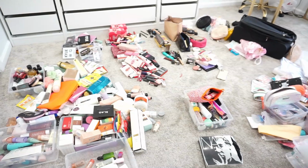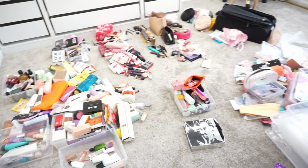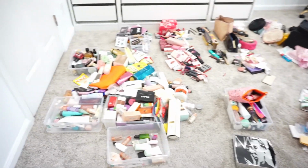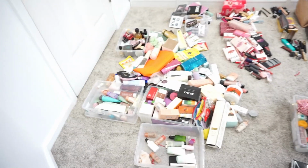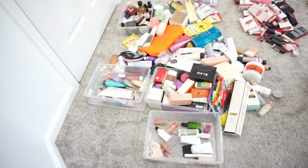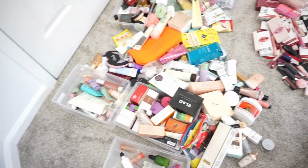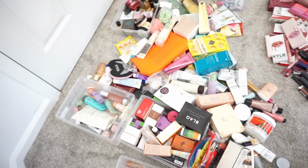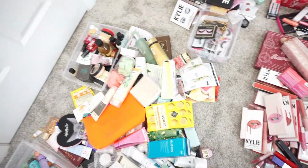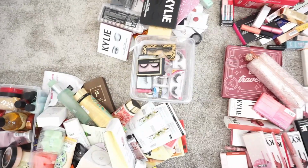Alright, so right now it might seem like nothing has changed and everything's still scattered around, but actually I have categorized them. This is skincare, a mix of skincare. These are the skincare, anything body, facial, treatments, anything like that, masks are in here. And at the back, I combined all my lashes in one tiny box.